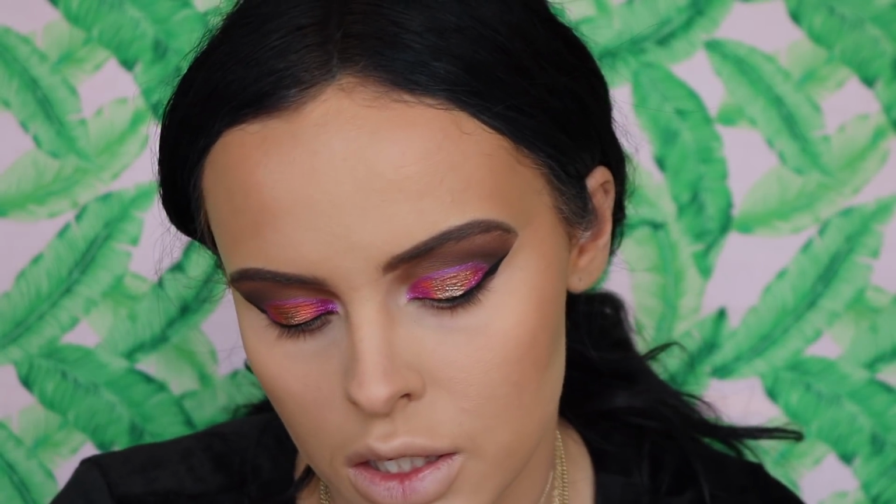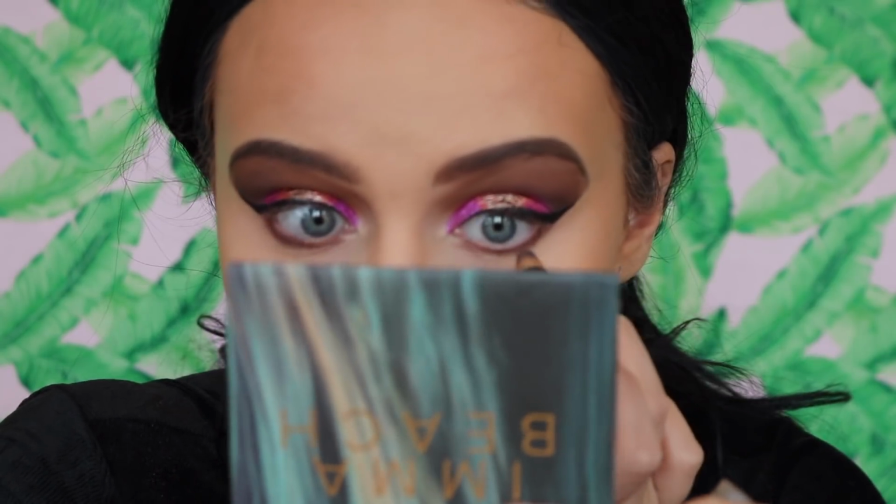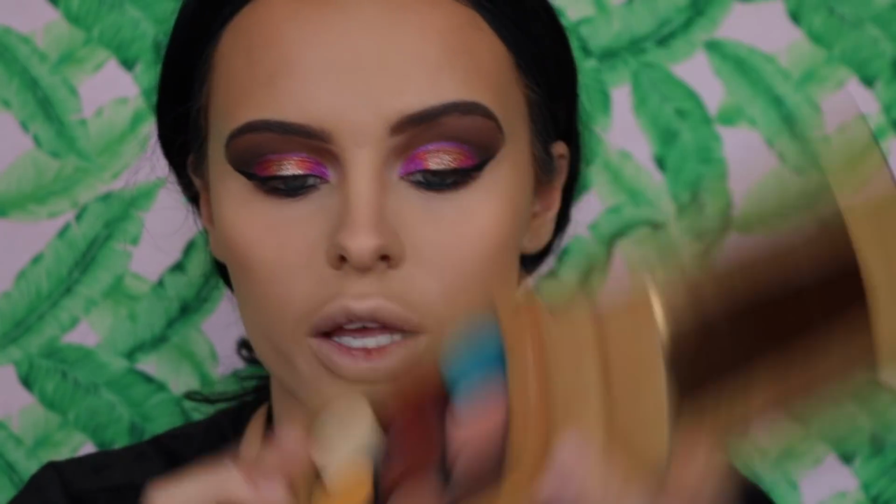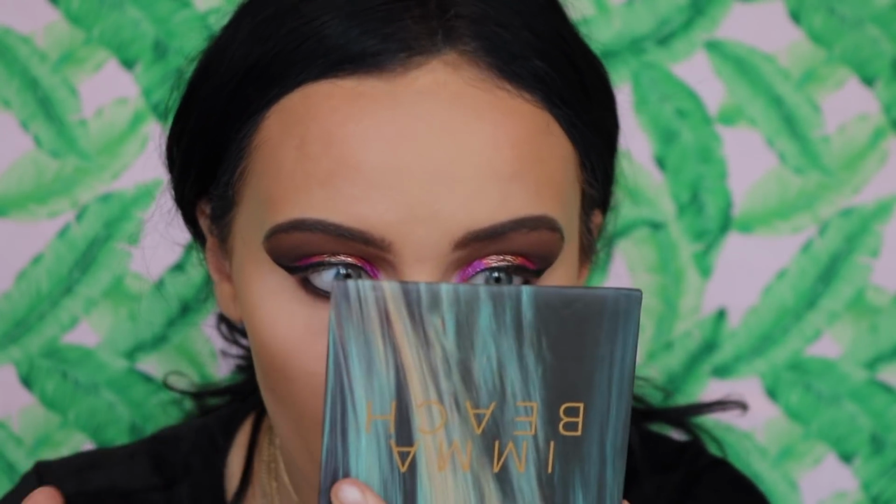Naomi is not happy. Okay, and now I'm just going to apply some black pencil liner by L'Oreal in the waterline because again, I forgot any type of liner. Okay, so for the inner corner, I'm going to apply this shade in the I'm a Beach palette, and it's just a white shimmer shade.